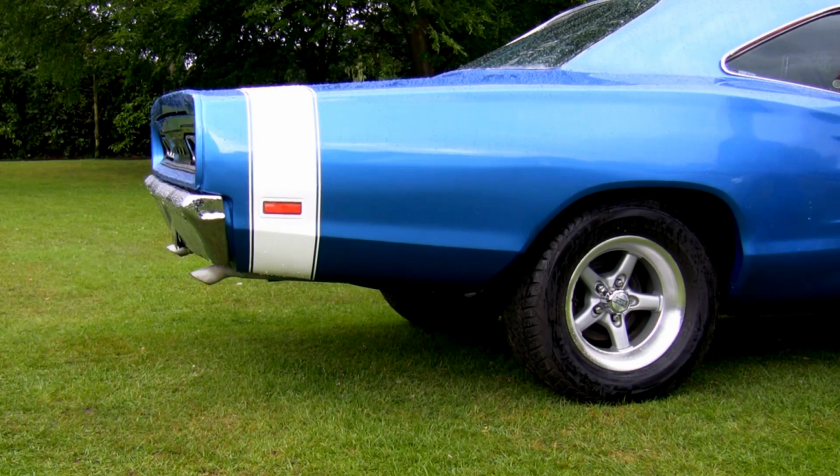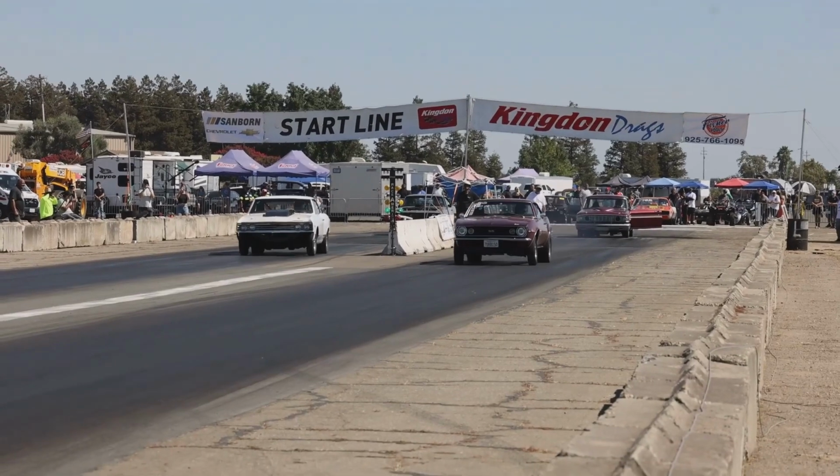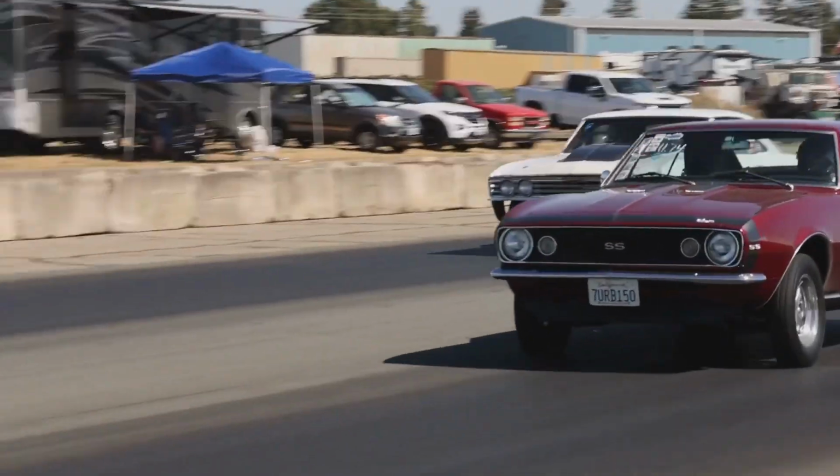Across the pond, comparing muscle cars. Today we dive into the world of high-performance vehicles, exploring the unique characteristics that set American and European muscle cars apart. The biggest difference between American and European muscle cars is their philosophy. Each has its own distinct approach to performance and design.